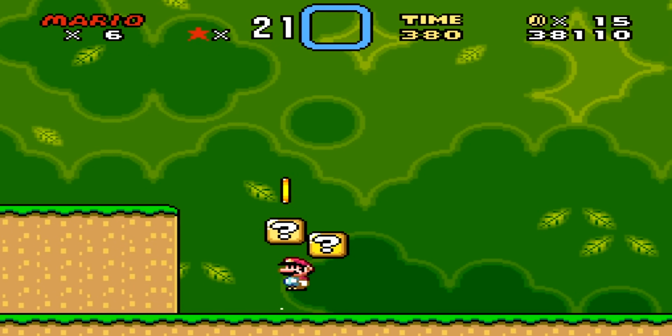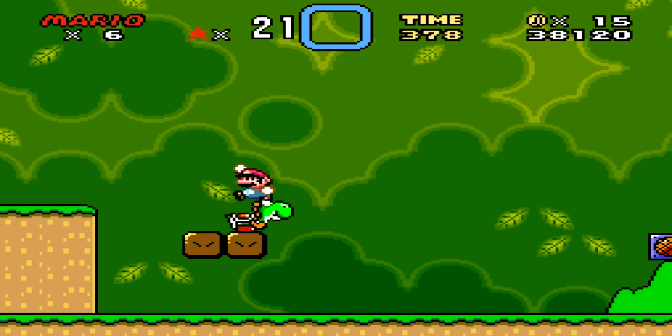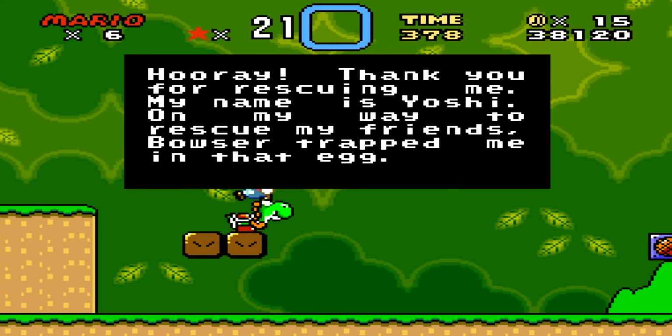So let's talk about this Yoshi dark ride. It's actually called Yoshi's Adventure. It's cute. That's so cute. I don't really know. Is this like a little kid's ride? I think so. Yeah.